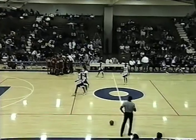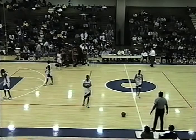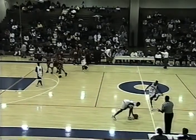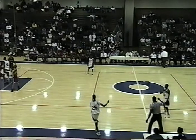We have a great officiating crew tonight. Coach John Parker, longtime official, great official, and Dave Romensky. I know he's a good official too. I've seen him around the league. They're doing a fine job tonight, keeping the game honest.